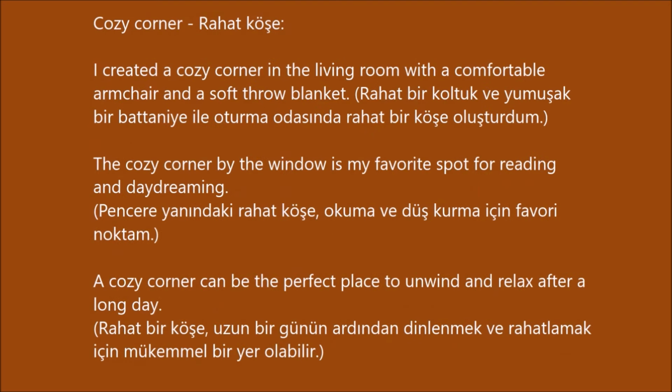Cozy corner. I created a cozy corner in the living room with a comfortable armchair and a soft throw blanket. The cozy corner by the window is my favorite spot for reading and daydreaming. A cozy corner can be the perfect place to unwind and relax after a long day.